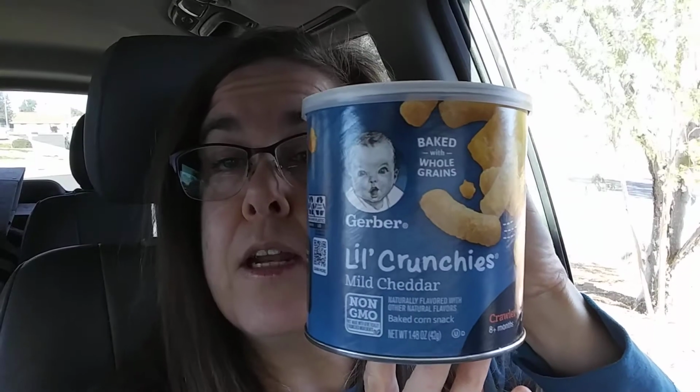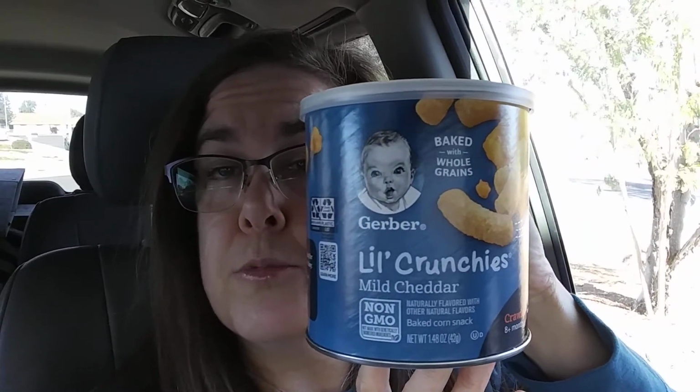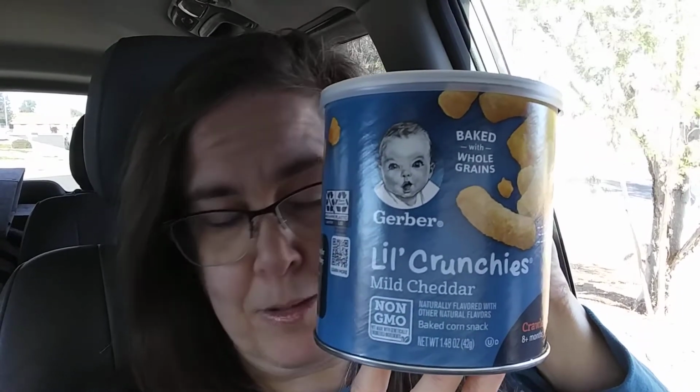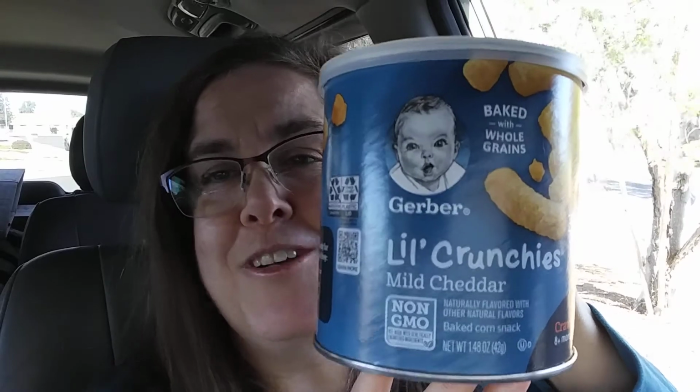I'm trying two things this week. One is a little thing that I heard about on a Facebook group of low carb and keto. I don't remember which group, but what they were doing was, this is really kind of crazy. I would never think of this on my own. When they get a cheese puff type craving, they are getting these little Gerber crunchies. Because you gotta start them babies on their cheese puffs while they're really young, right?